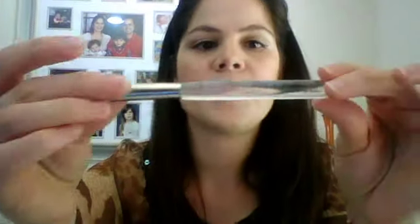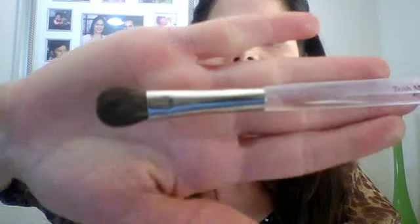This brush I absolutely love. This is the sheer eyeshadow brush. I use this for all over my entire lid when I'm doing my makeup. This is like the all-time favorite brush of mine.